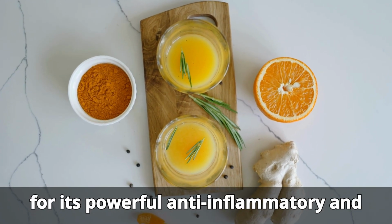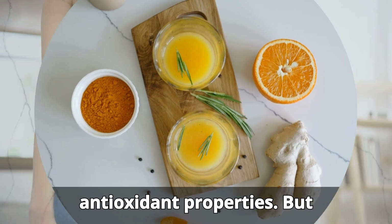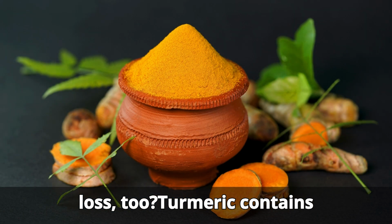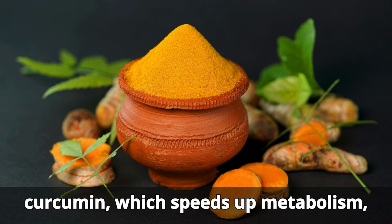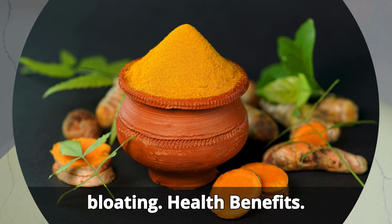Turmeric is known for its powerful anti-inflammatory and antioxidant properties. But did you know it can help support weight loss too? Turmeric contains curcumin, which speeds up metabolism, promotes fat breakdown, and helps reduce bloating.